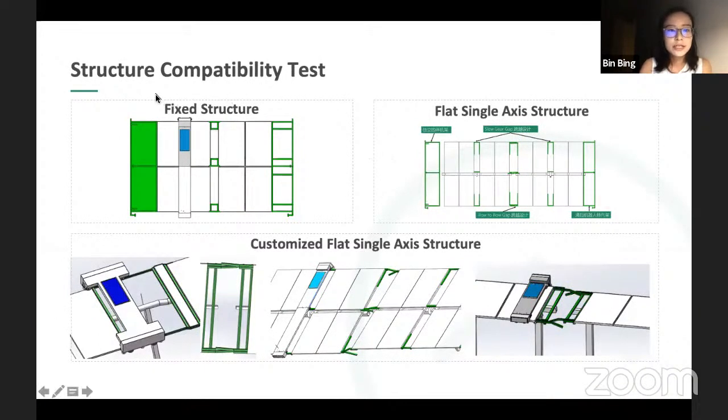So here is the second important task that we do, which, as Miguel already mentioned earlier, is the structure compatibility test. We do fixed structure, as you can see right here, is the docking station, the bridges, and the reversing frame, which helps the robot to travel back. Here is the flat single axis structure, pretty much a similar design. However, for different trackers, we do involve different structure designs. As you can see here are a couple of examples.